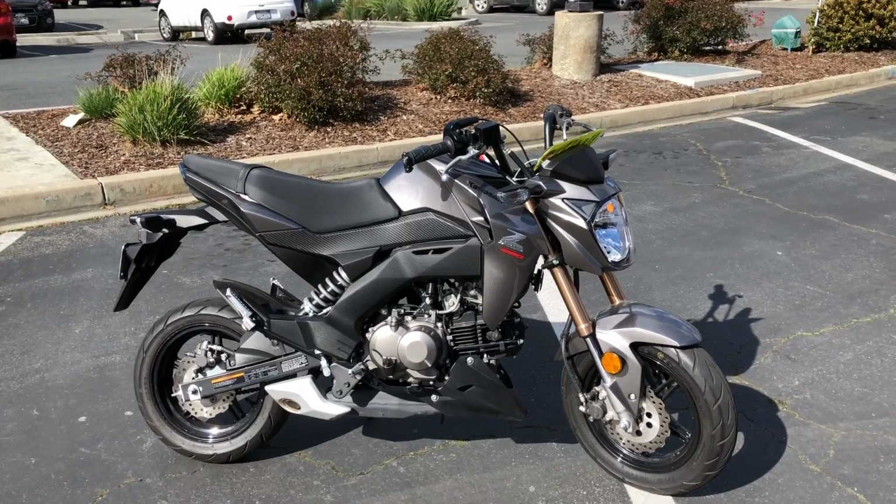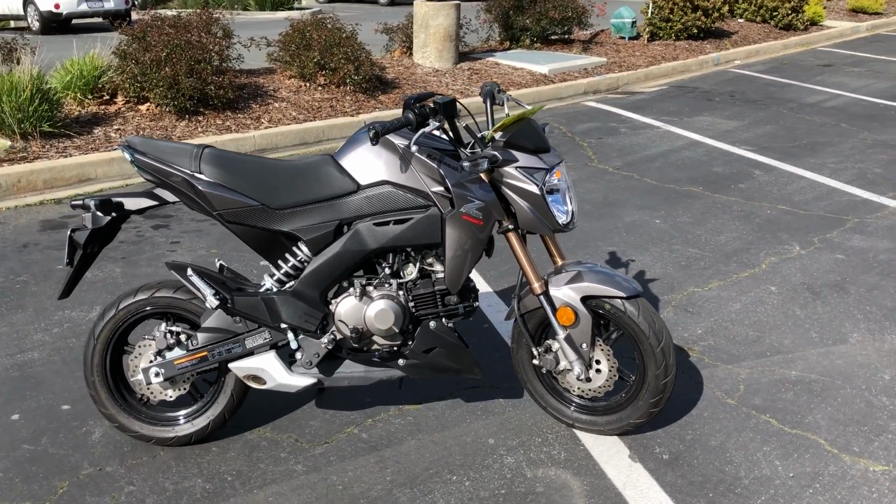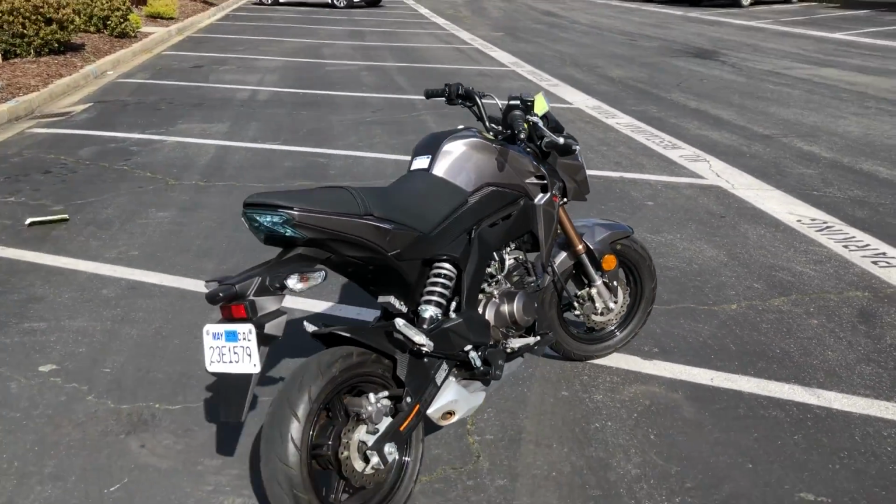fuel injected, 1-cylinder, 125, 4-speed. Bike is in excellent condition, only 2,885 miles. It's getting a brand new back tire.